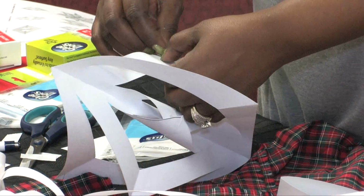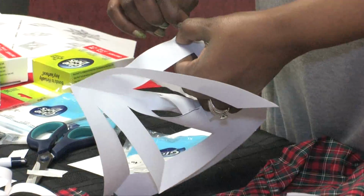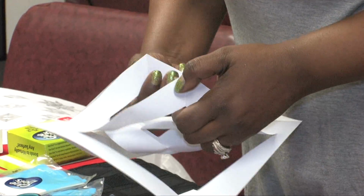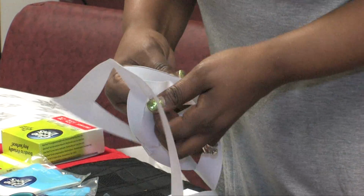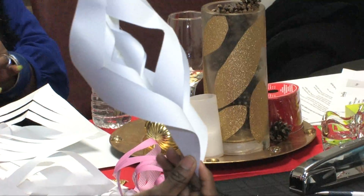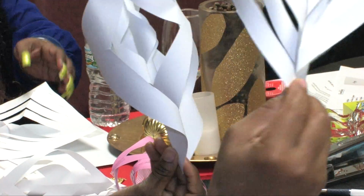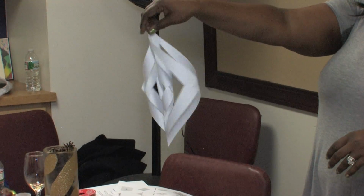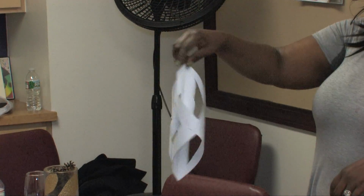And you can also do these with like fabrics, vinyl. Doesn't just have to be paper. You know. Need some more glue dots? Look at this one here. All right. See that? Look at that. Very good.